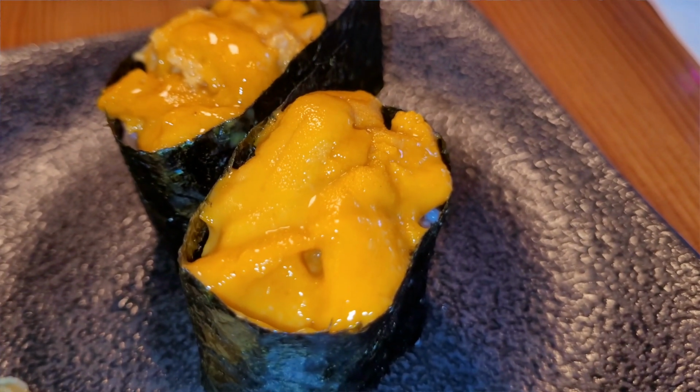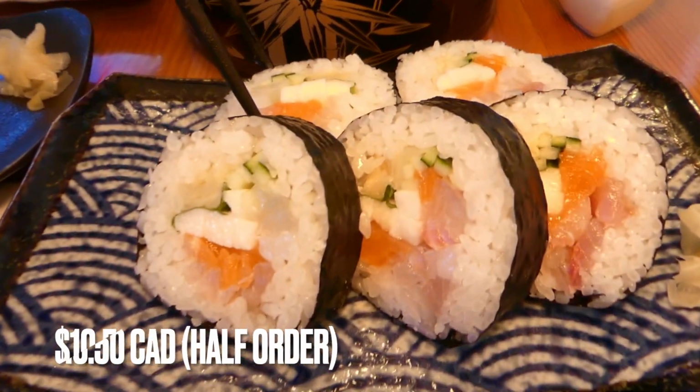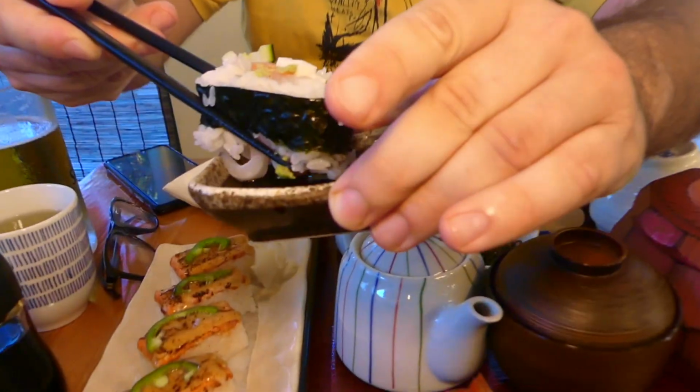Just ultimate sea butter. It's so briny, so creamy, so delicious. That's quality right there. Let's go for this futomaki here. So futomaki, I think this has a whole bunch of salmon, some tuna. Quite a mouthful. All the fresh fish flavor in there.